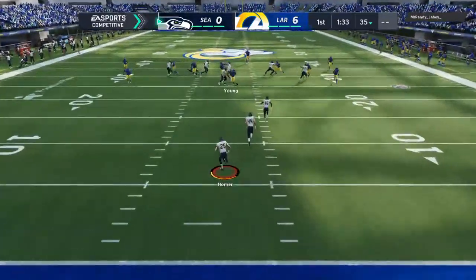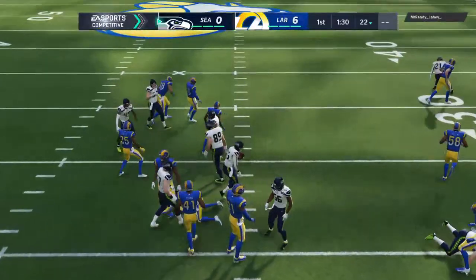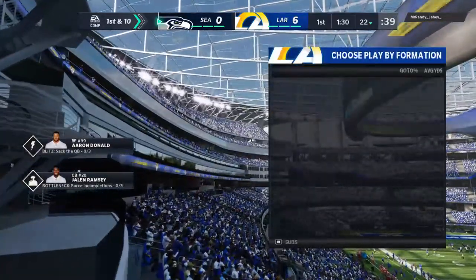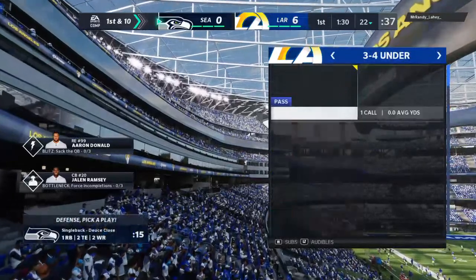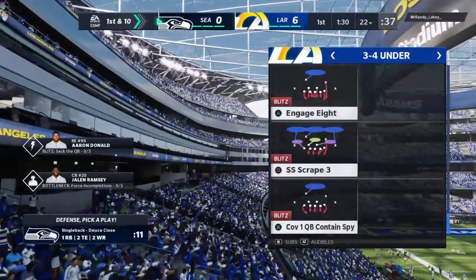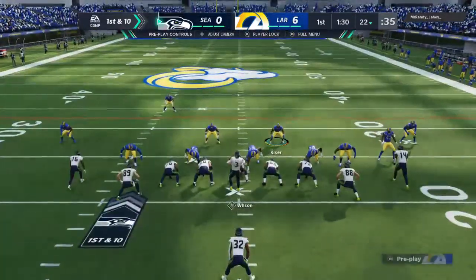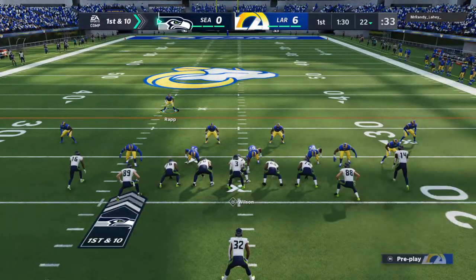Taken about 7 yards deep. And he's up past the 20 to the 22-yard line. Take over 1st and 10 at their own 22-yard line. Wilson, the Seahawks take over now 1st and 10 at their own 22.